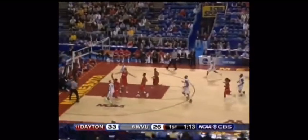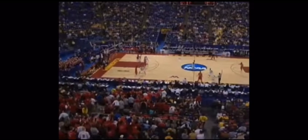Ebanks in the front court, driving. Leans in. Can't get the roll, but the rebound and stick back is there. Well, they got to use a little bit of the aggression of Dayton's defense. They got to use it against them.